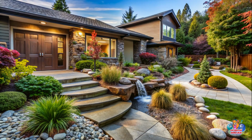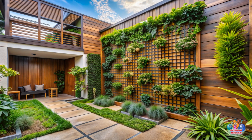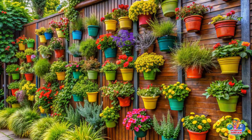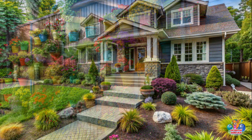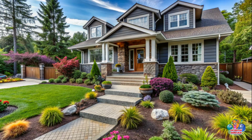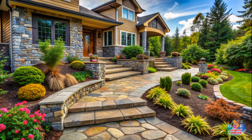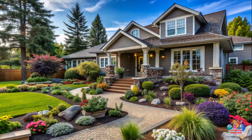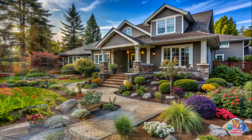With these creative front yard hardscaping ideas, you have the power to transform your outdoor space into a stunning masterpiece. From the enchanting beauty of rock gardens to the serenity of water features, let your imagination run wild and create a front yard that reflects your personality. Incorporate unique designs, experiment with different materials, and don't forget to add the perfect outdoor decor to complete the look. So, get ready to embark on a garden makeover journey and elevate your outdoor living experience to new heights of creativity and beauty.